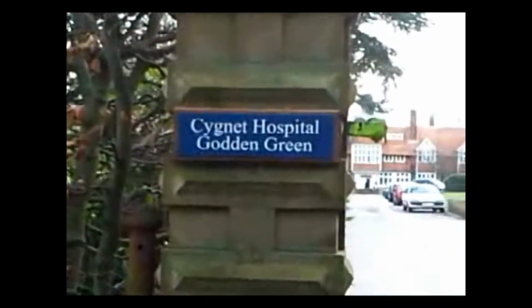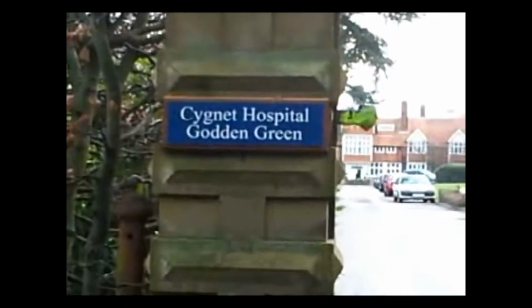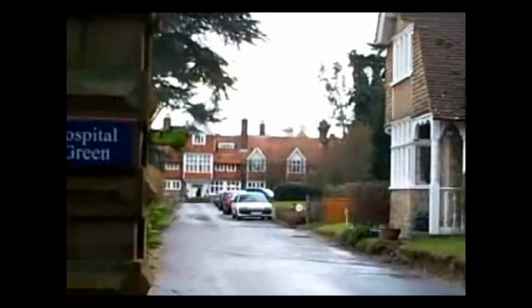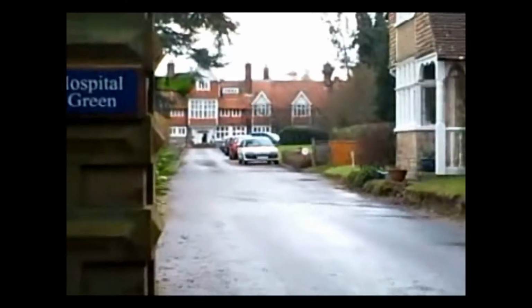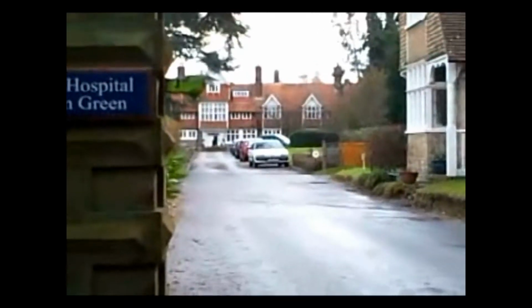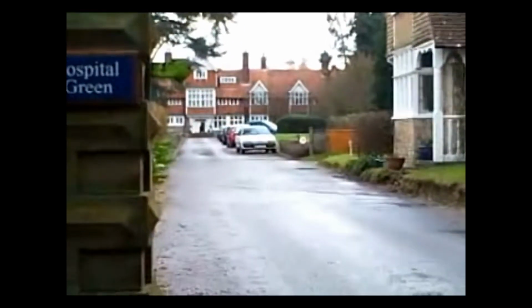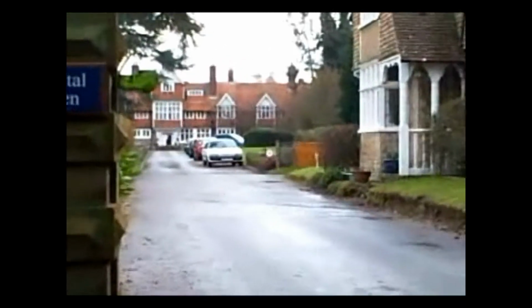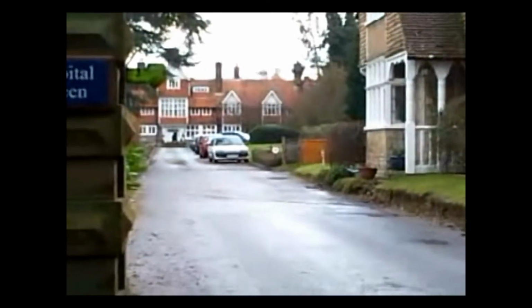Now, I'm not quite sure if that's the hospital for cygnets, or if it's just called the Cygnet Hospital. But I believe it is for cygnets, because there was a symbol on the sign back at the main road there with a swan on it, so let's assume that's what it is. My book or information guide doesn't tell me.